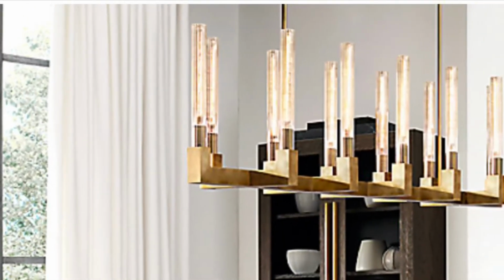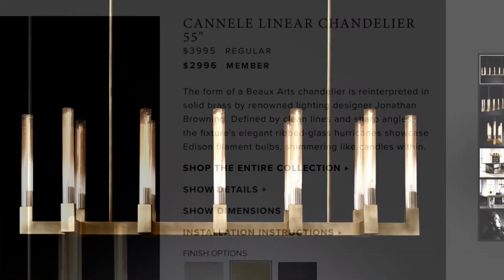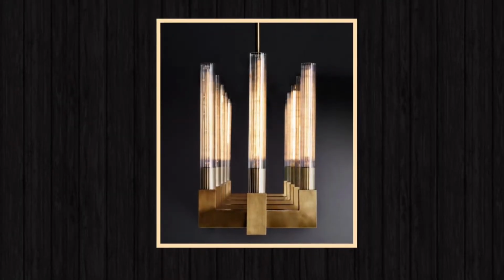Next, I'm showing you the Cannele chandelier. This sheds a warm and beautiful light on the table and your guests. This chandelier is even more beautiful than these pictures could ever show. Your space will glow like no other.